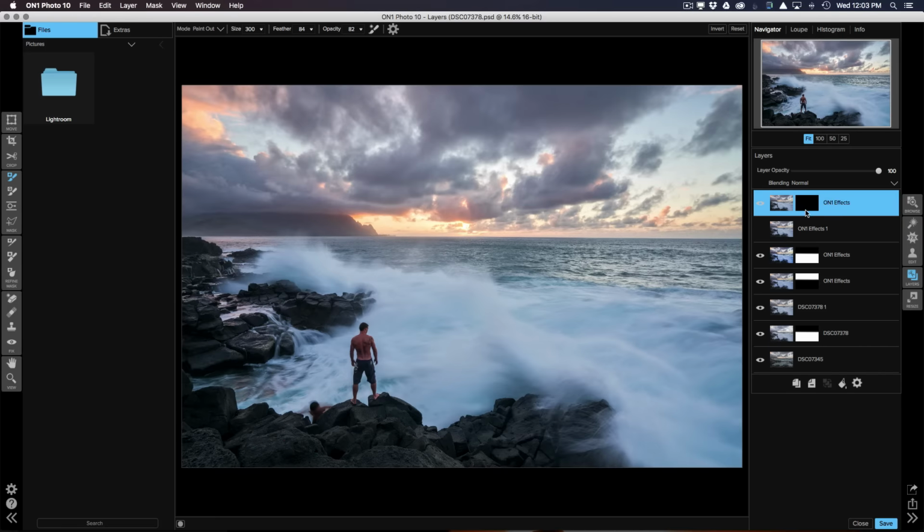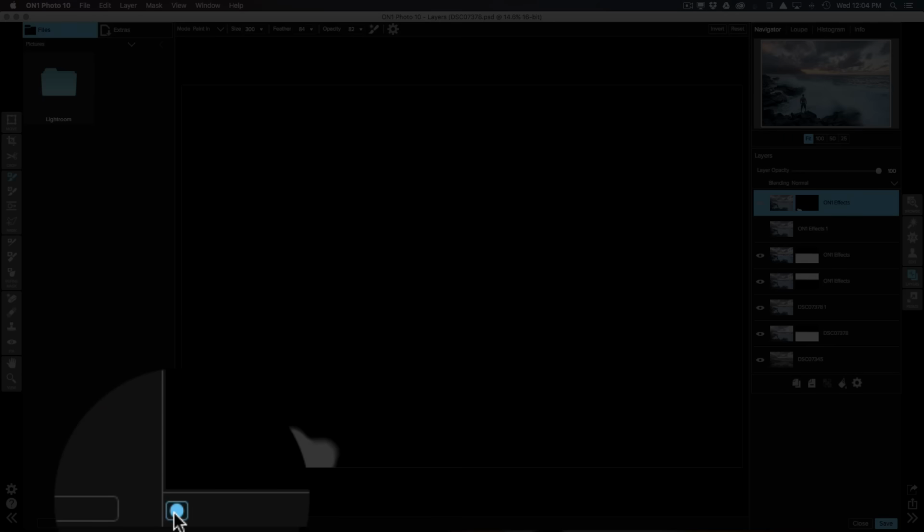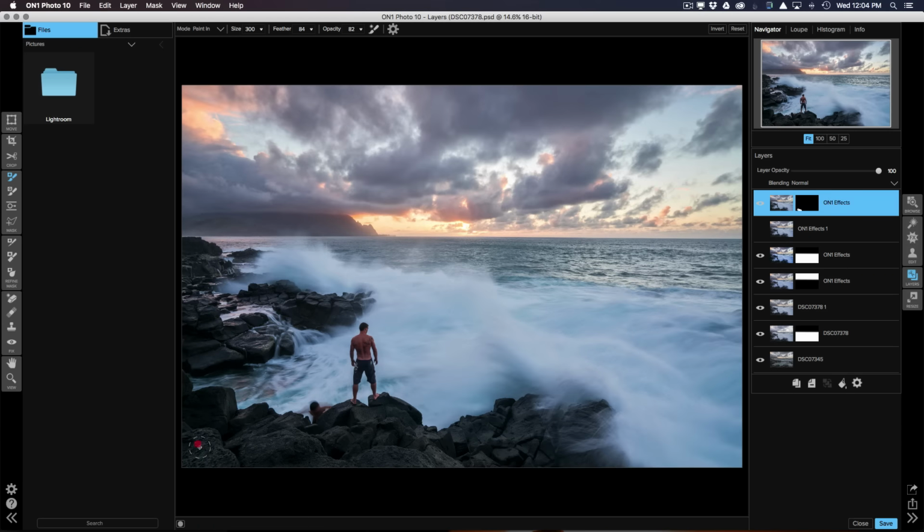And then we'll just paint that detail in. And if we look over here on the mask, you can see the white start to show up. And if you ever want a preview of what you're doing, you can just come down here and click this and you'll see it right there. So I'm just gradually painting it into the rocks here, just freehand. Like so. I want the most sharpening to be applied to the rocks in the foreground.